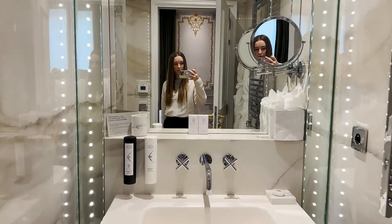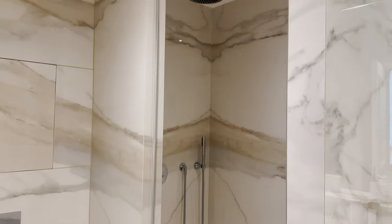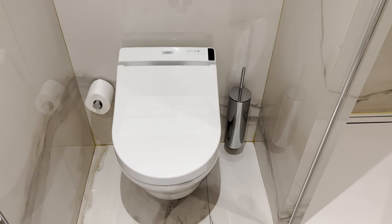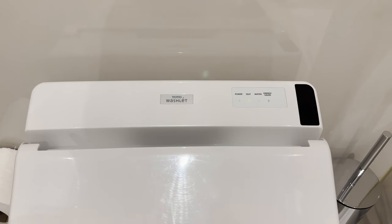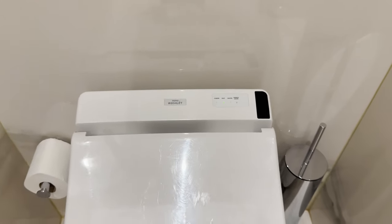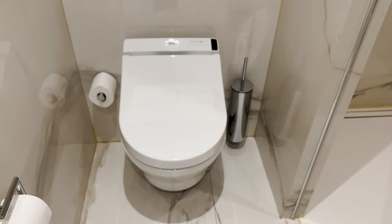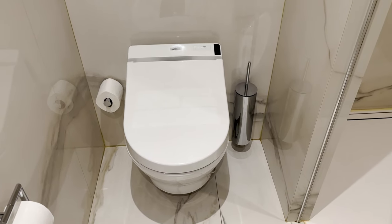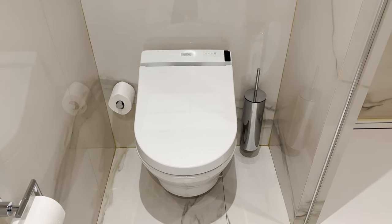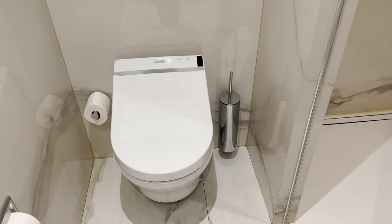And here we have the bathroom, the shower. And I just realized that we have a Toto toilet. I think this is the very first time I'll be using such a toilet, random side fact. I think it's more known to my Asian friends, but I've heard only good things about this, so let's see how this will go.